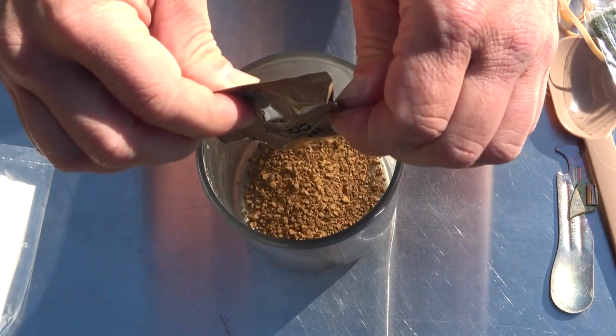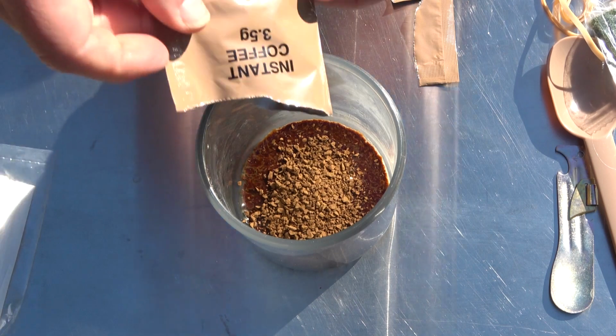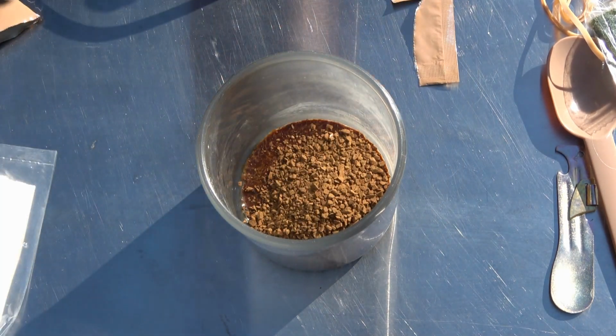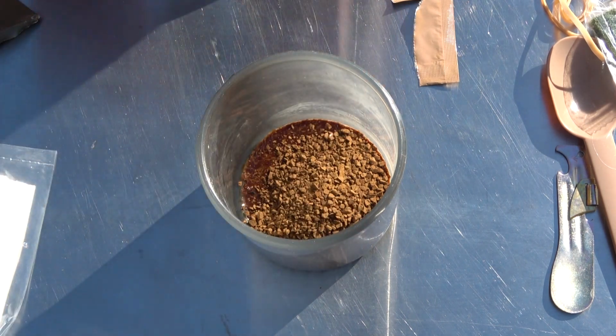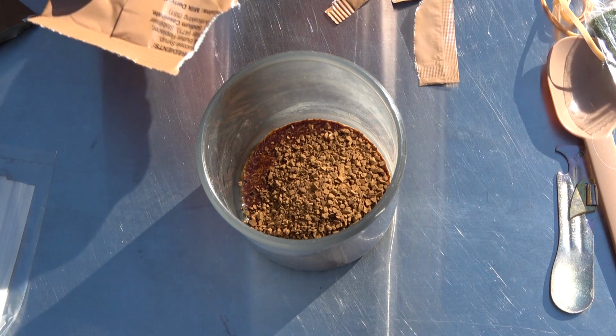Just your basic freeze-dried. Go with the whole. You get a big bag of creamer. I'm going to get this because you got 2 teas and 2 coffees. I'm not going to need this much creamer at all. I'll go ahead and dump a little in there anyway.